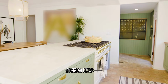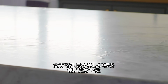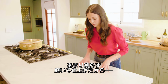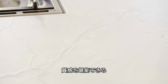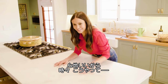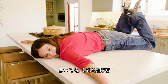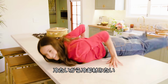And I wanted to be able to have something sturdy and yet have something that is aesthetically beautiful. So we went with a dolomite. It's very textured. It's not smooth. It's not super polished. It's got a honed finish on top. So that allows for it to feel yummy and kind of, I don't know, sometimes I like to just lay on it. It's really nice to lay on. It feels so good. And it's also kind of like cryo because it stays very cold.